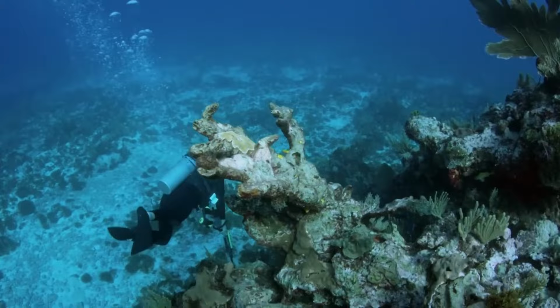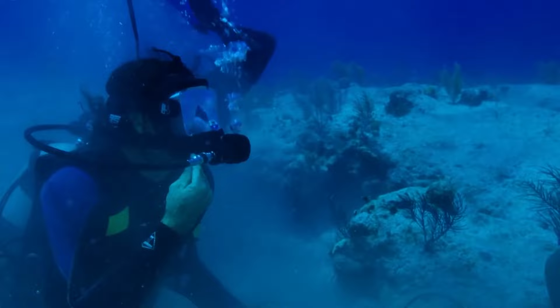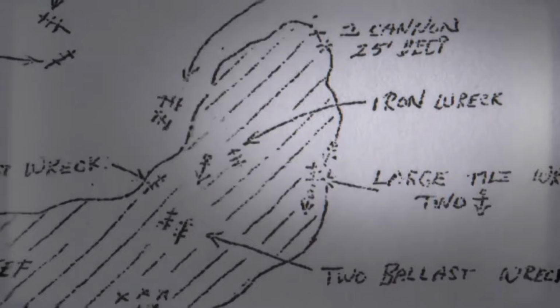Darrell explains the action in a separate shot. "This is a gigantic metal mess that we certainly picked up on the mag, but we're here to find the weight pile that Gordon Cooper depicted in the drawing."